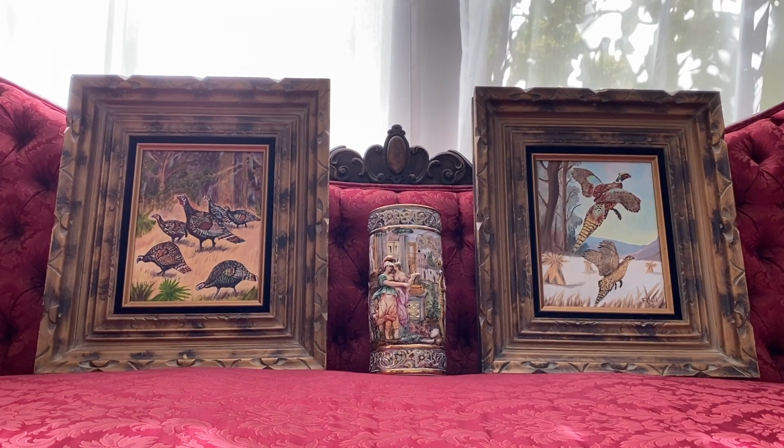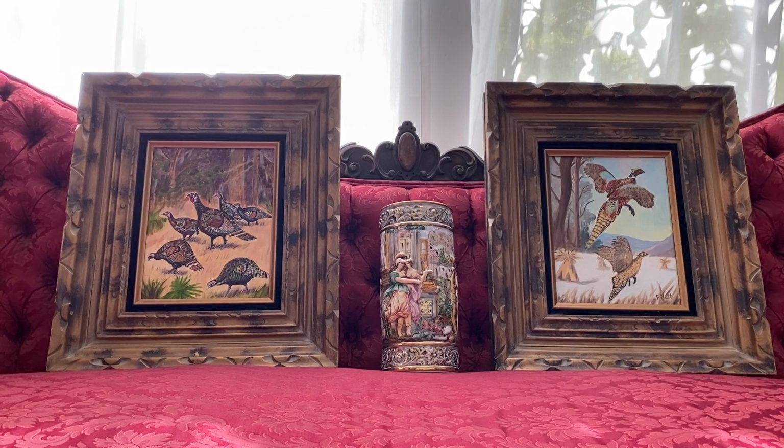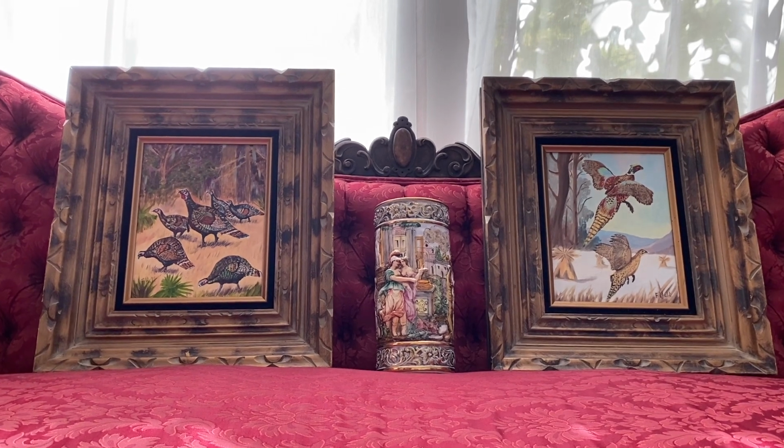I really didn't pick up as much as I wanted to, but I was so focused on moving all this furniture. So I ended up skipping out on a lot of things that I really would have liked, and they were really good prices.